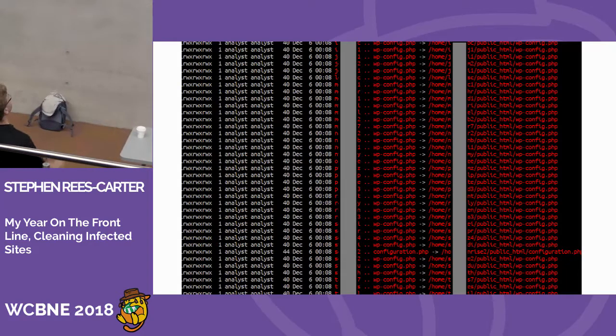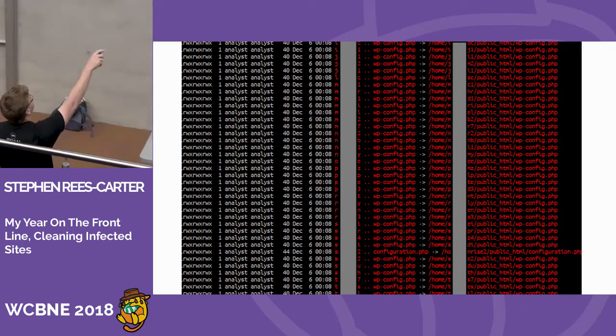It's a bit hard to read on this screen, but one day I was cleaning the site, and in one of the directories, these are all symlinks for wp-config.php, pointing to all of the accounts on that server.